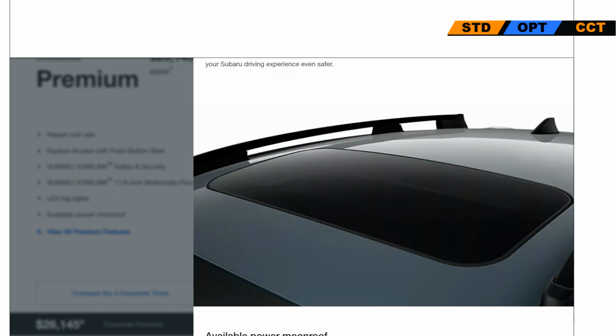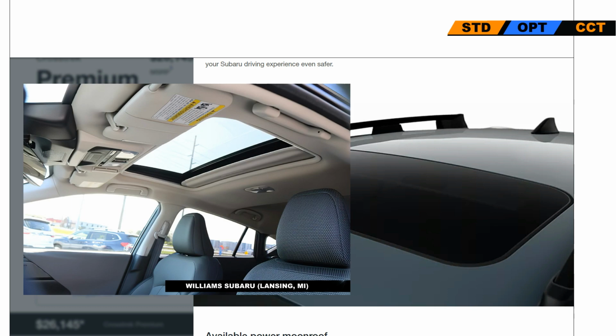All right, so next up is the Moonroof. This isn't available at all on the base model. And then it's an option on all of the other trims. So Premium, Sport, Limited, you actually have to option this in. It's not included on any of those trims, even the Limited.